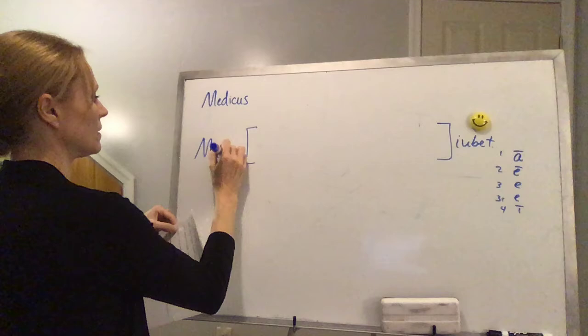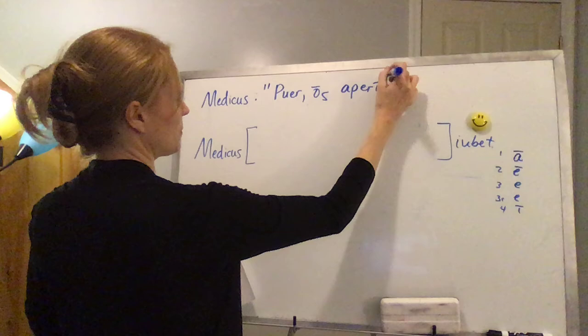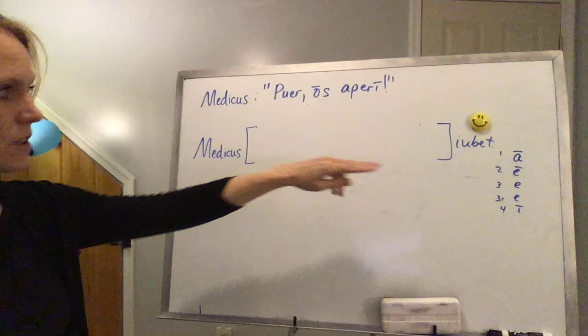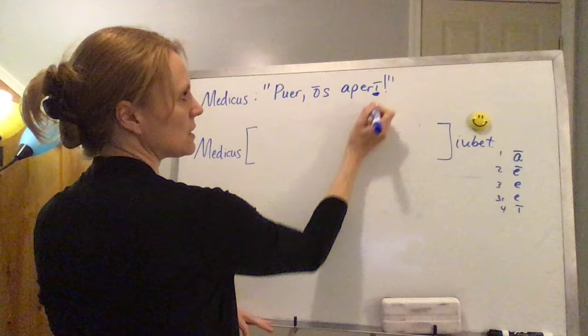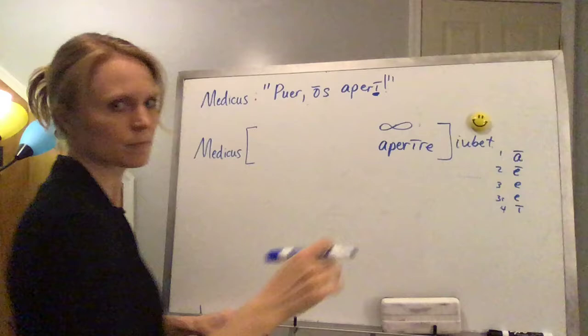Okay, so the medicus says, right? Puer os aperi. All right, so you should be able to translate this. I want you to go ahead and try to fill in this, okay? So if we notice, aperi ends in e. It's a fourth, so we know its infinitive form is going to be aperire.